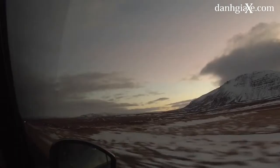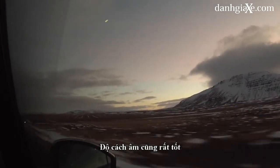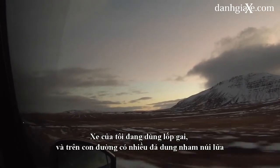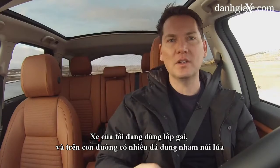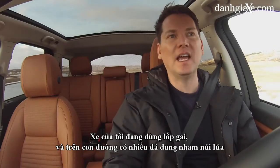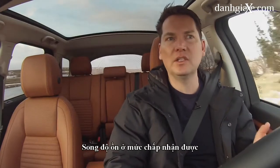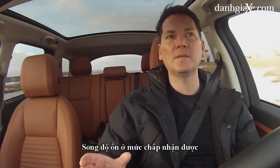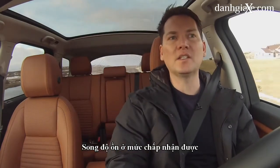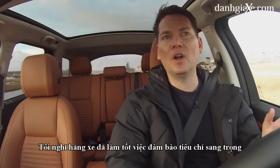On top of that, the other thing you notice, because this is a premium product, is how much quieter this is, because I'm actually right now driving on gravel roads, or really not gravel, but crushed lava here in Iceland, and we're on studded tires, and the noise level is actually really quite acceptable. Plus, you've got the longer wheelbase. It gives you a quite supple and relaxed ride. So on the luxury end, I think they've got it nailed.